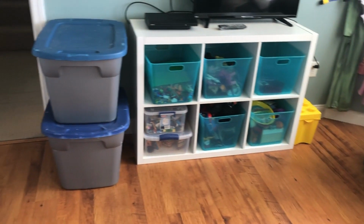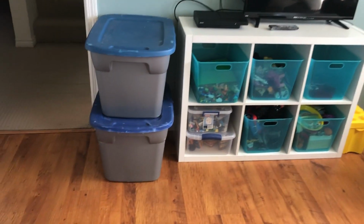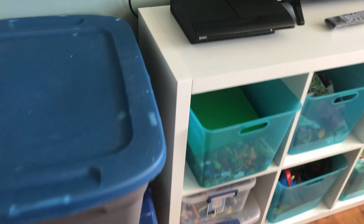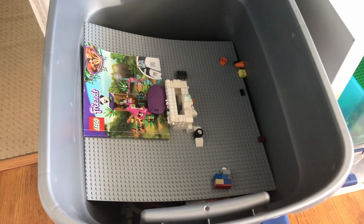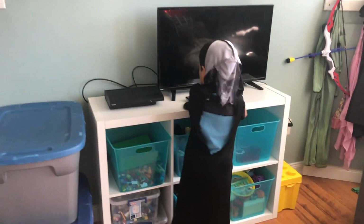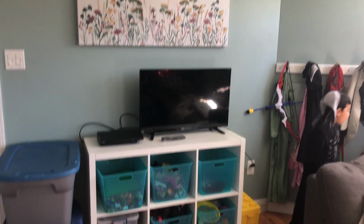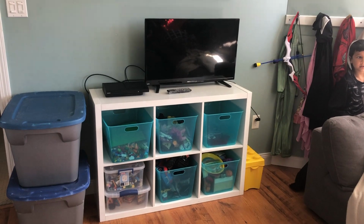It's looking better. These have Lego in them. I need to find better bins for them, but they have those big base plates in them, so nothing else seems to fit. At least this is tidier now. I hate having a TV there because we have a TV right here, but I want a kitchen. We have no kitchen anymore.